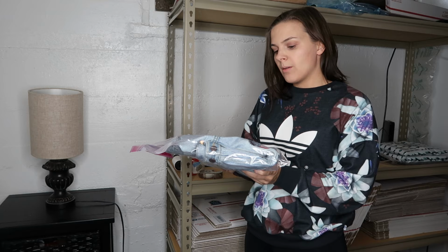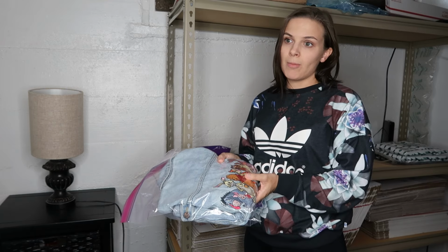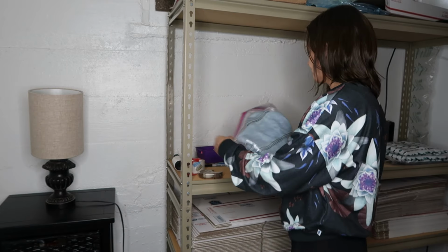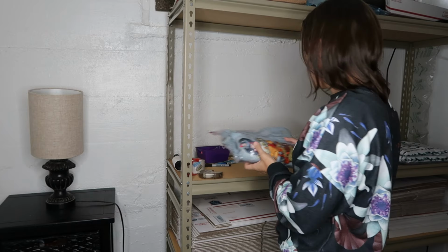So $30, Poshmark takes six. I probably paid like $2 for it. So I made about a $22 profit on it. Obviously this one is not going to fit in a poly mailer, so I am gonna put it in a box.